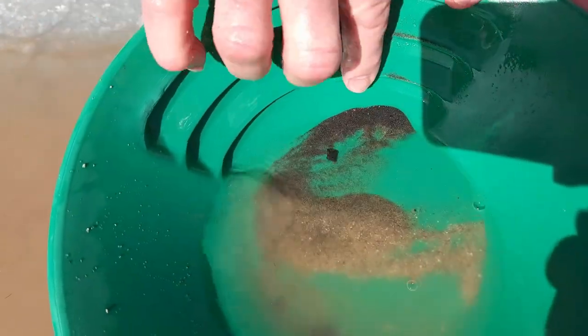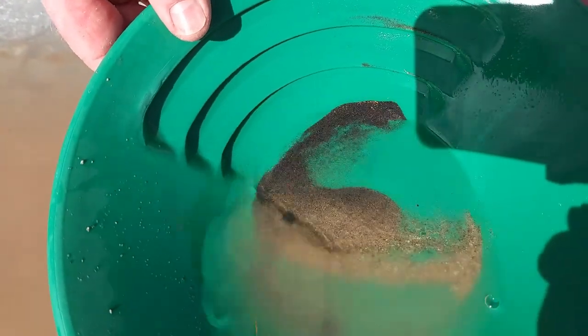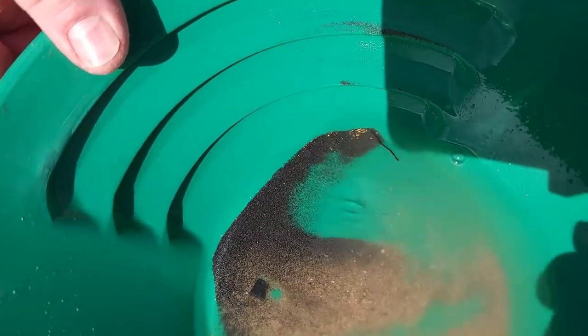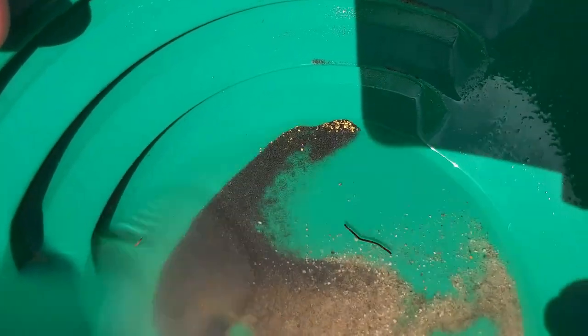Look at all that gold showing up. Woo! Isn't that great? Look at that. Oh, there's some nice chunkies in here. Beautiful, beautiful, beautiful. Look at all that gold just emerging there. Isn't that sweet? Look at that pile of gold. Pretty good.